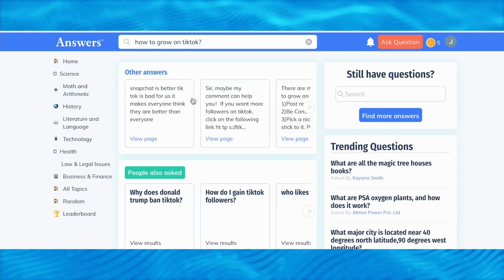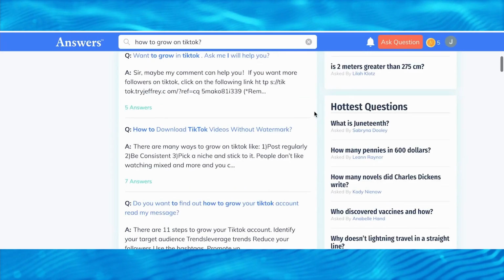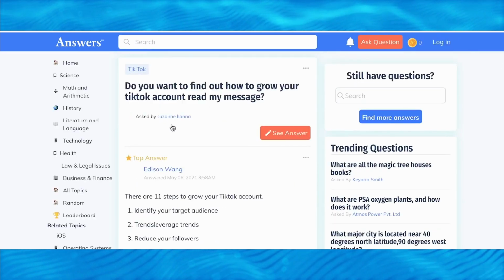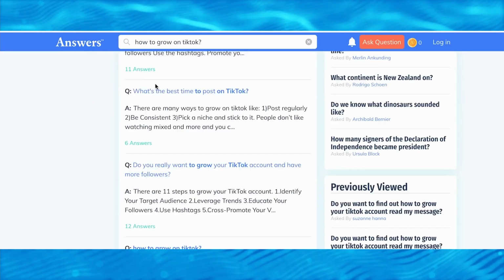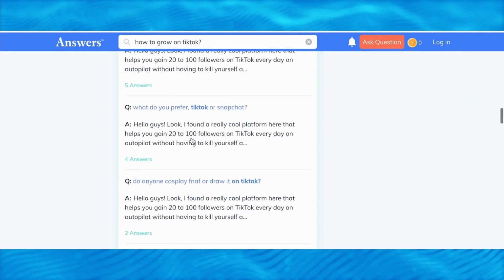What you want to do is target a certain set of people who are interested in increasing the size of their TikTok accounts. So I'm going to look for tips on how to grow on TikTok, and that will provide us with a lot of different questions that have been asked. As an example, look at this question right here. What you can do is open up this question and tell them that you've discovered a tool that will let them grow organically and hands-free.